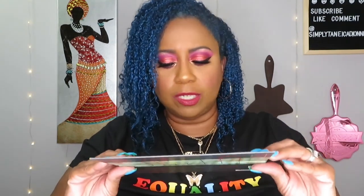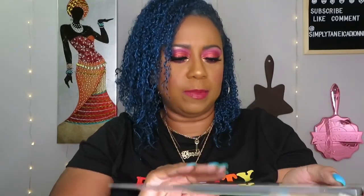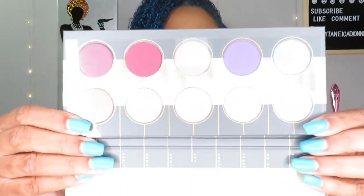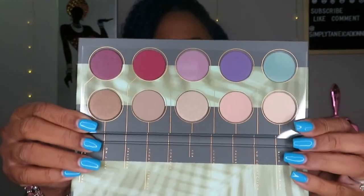Kind of reminds me of a Dominique Cosmetics palette. Not by the shapes or anything like that, but I feel like this color vibe is giving me Dominique Cosmetics vibes. I don't know why, but it is. So, yeah, but here it is. Real cute. Cute, cute, cute. We'll see if I'm going to give this away or not. Most likely I will. I do like it.